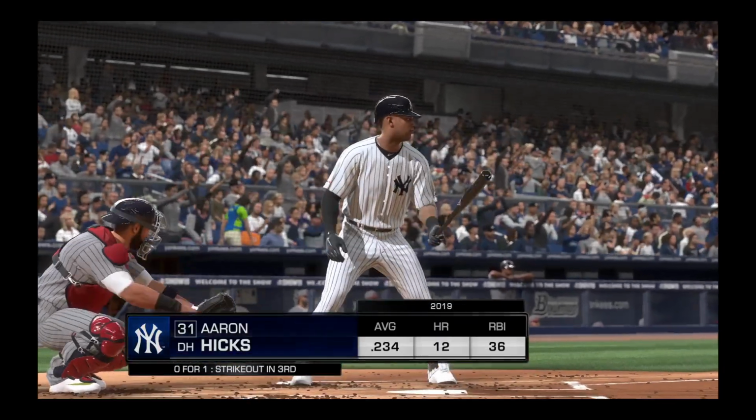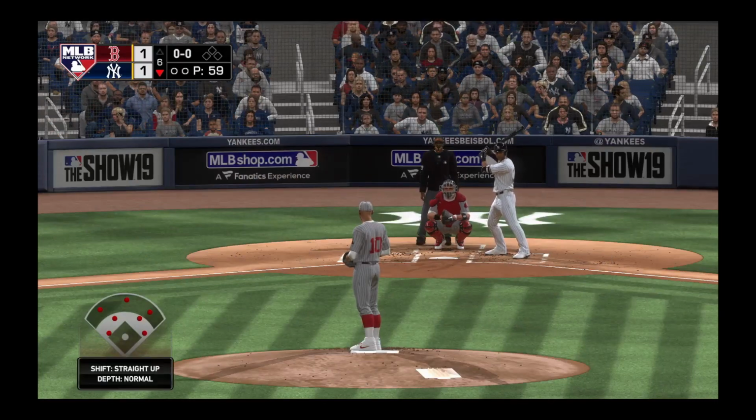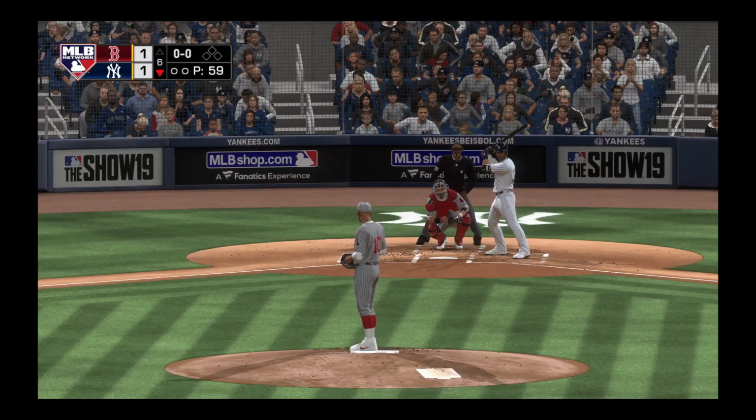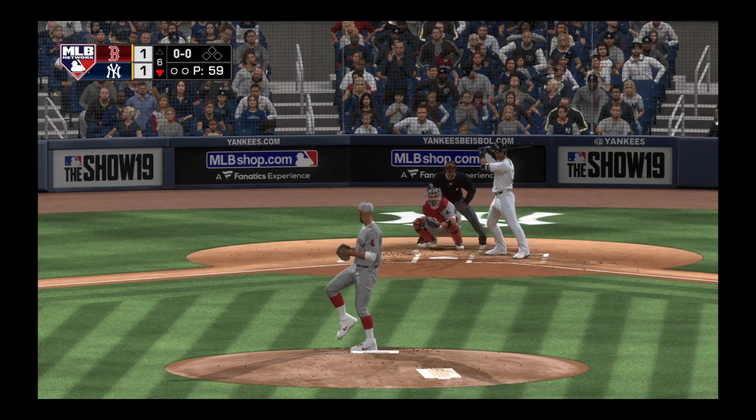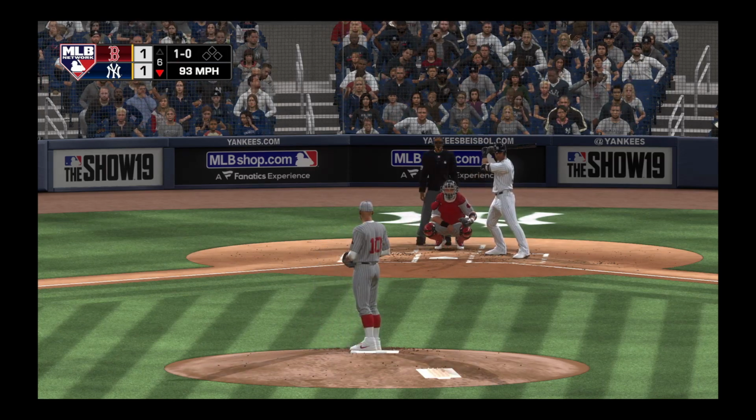Digging in, the switch hitter Aaron Hicks, leading off, looking to put the ball in play here. He went down on strikes in his first at-bat. First pitch on its way. And a fastball's off the plate away. It's ball 1.